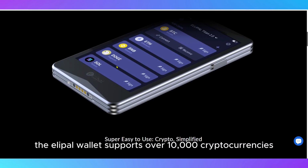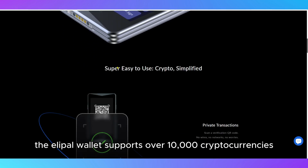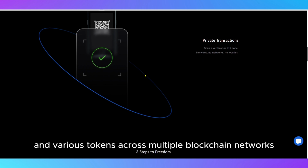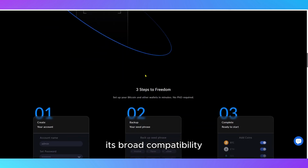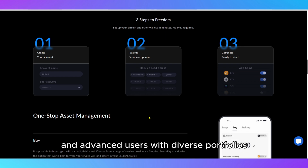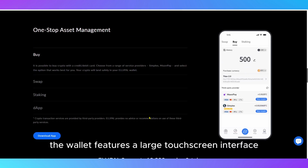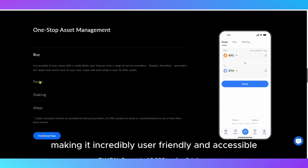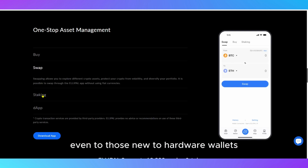The Ellipal wallet supports over 10,000 cryptocurrencies, including Bitcoin, Ethereum, Binance Coin, and various tokens across multiple blockchain networks. Its broad compatibility makes it suitable for both beginners managing a few assets and advanced users with diverse portfolios. The wallet features a large touchscreen interface, making it incredibly user-friendly and accessible even to those new to hardware wallets.